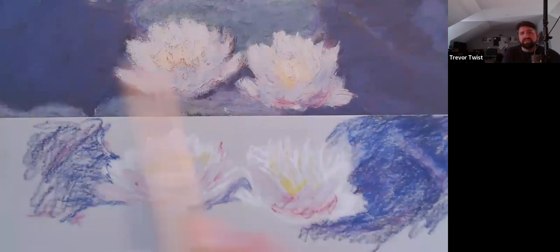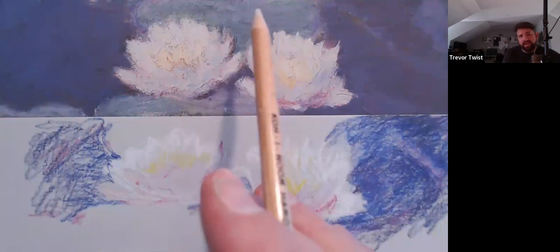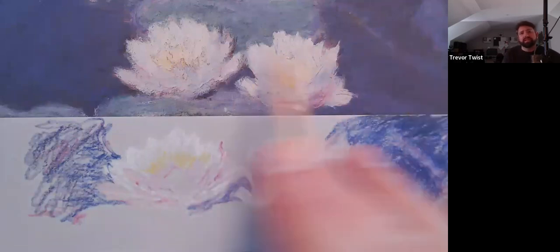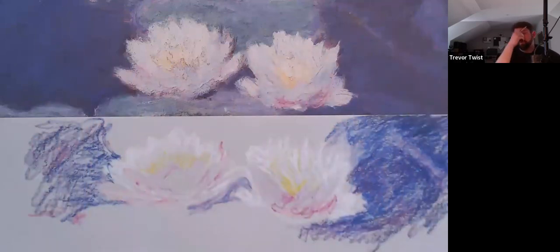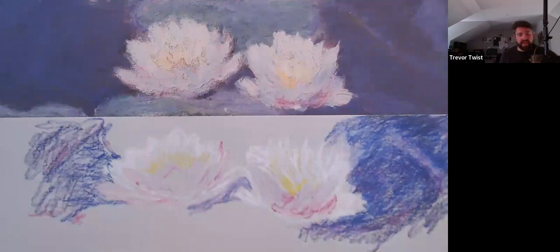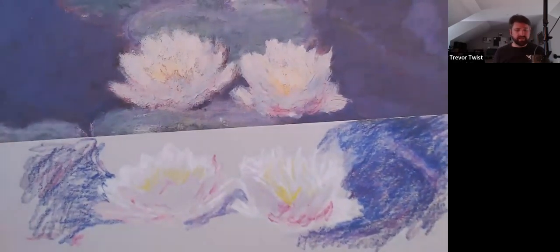So with both sides of the background, plus the flower and their hierarchy, we actually have the foreground and the background, which is the lily pads. Every part of the picture is represented within this little narrow window. To solve those problems together is pretty good. And like I was saying before, it becomes a coloring exercise at that point.